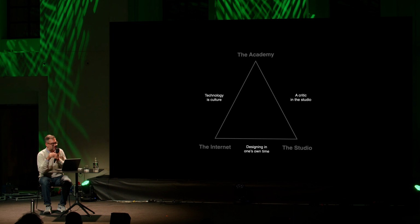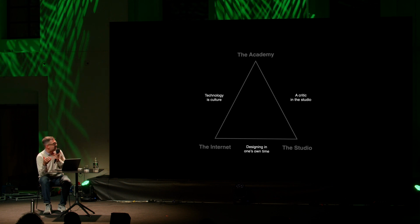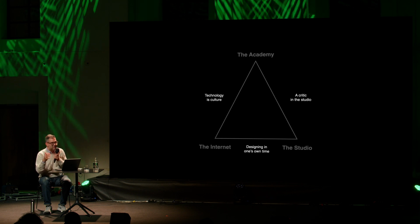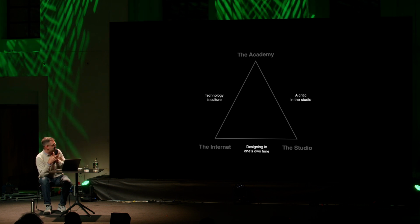Between these nodes on the triangle are these intermediating ideas. One I borrowed from Rem Koolhaas, which is this idea of a critic in the studio: more and more as you become a manager and a senior manager, you are culling and curating and using critique to elicit ideas from your team. So I think that idea has become increasingly important to me.